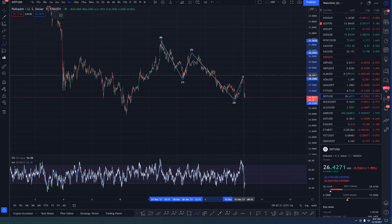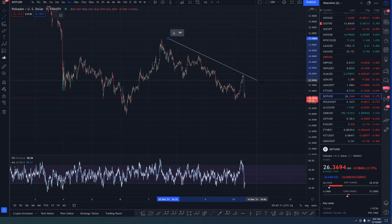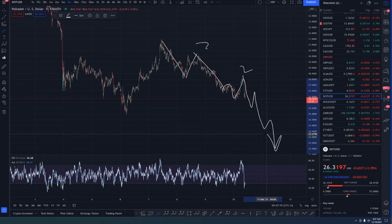Is that an ending diagonal? I don't like it as an ending diagonal. That's a tough one, man. That's a tough one. Basically, that looks more like a 1-2, 1-2 right there. 1, 2, 1, 3-wave 2. Now it's going. Might get a big move down, guys. That's what Dot looks like. How about XRP?